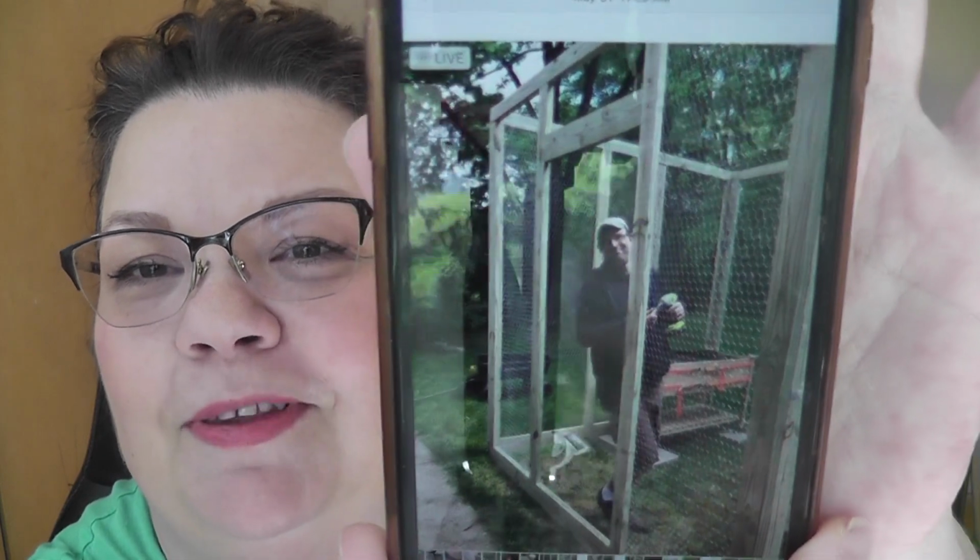Next life update is the garden. Guess what, you guys? My husband finished the enclosure, and I think I have a picture of that too. In fact, I think I have a video for you. I'll insert a video at the very end of this. Here's a picture of my husband putting the enclosure up. Isn't he so cute?